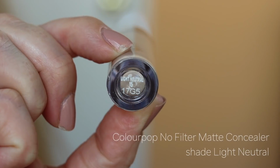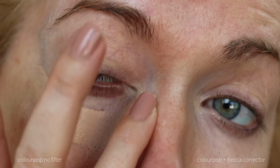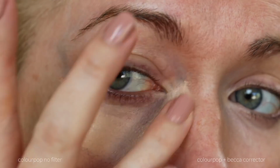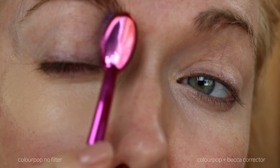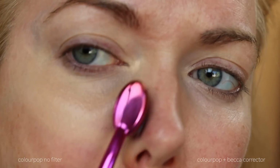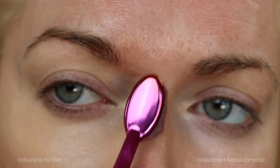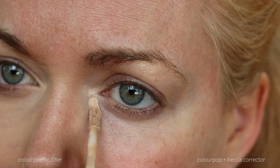Next up is the ColourPop No Filter Matte Concealer, and this is available in 30 shades. It retails for $7. It is a liquid formula and it is 0.14 ounces. So I'm using shade Light Neutral, which I think leans a little bit more yellow. I think this concealer came out, I want to say 3 years ago, so I would have been 36.